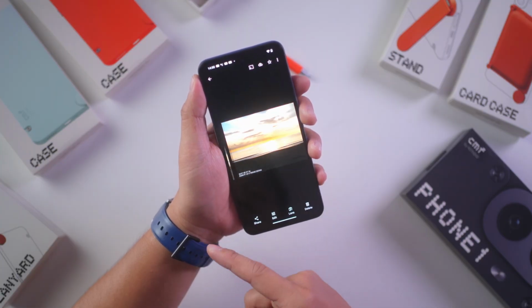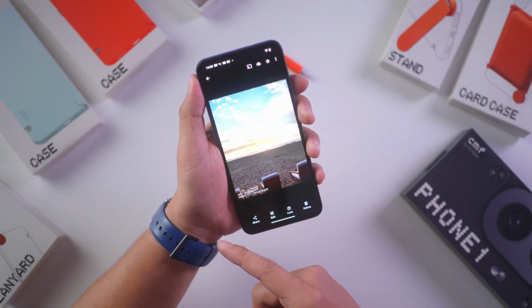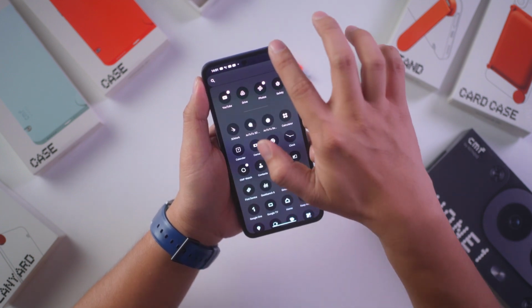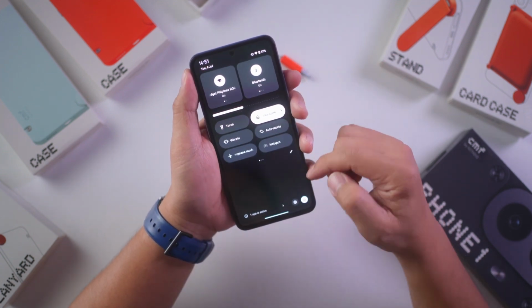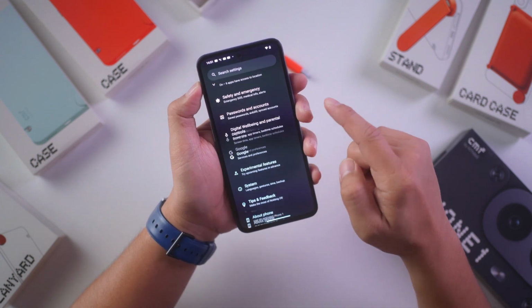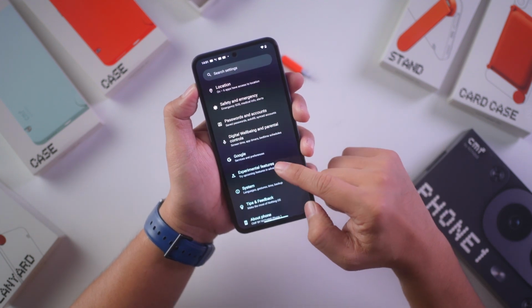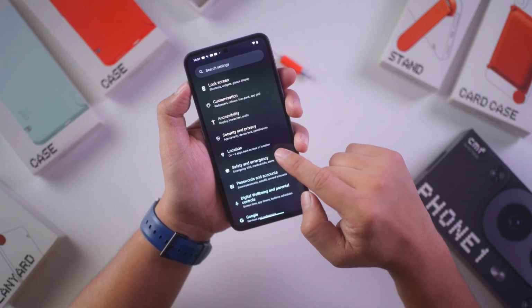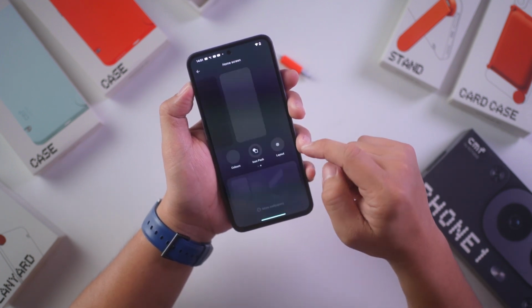Running on Nothing OS 2.6 based on Android 14, the CMF Phone 1 offers a refreshingly clean and bloatware-free experience. The interface is intuitive, just like the Nothing Phone, with thoughtful customization options that allow users to tailor the look and feel of their device without overwhelming them with unnecessary features.